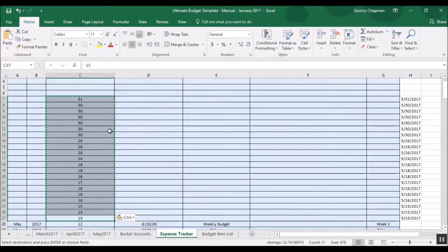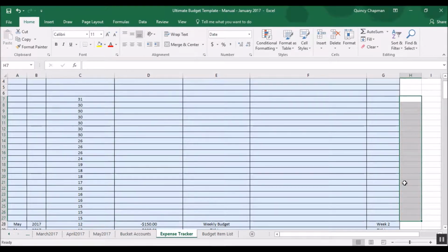Now that's going to lock those in so that I can come back over here, delete those, and clean it up. Now, just as simply, I could have done 31, 30, 30. You can just type them in, and that's great.